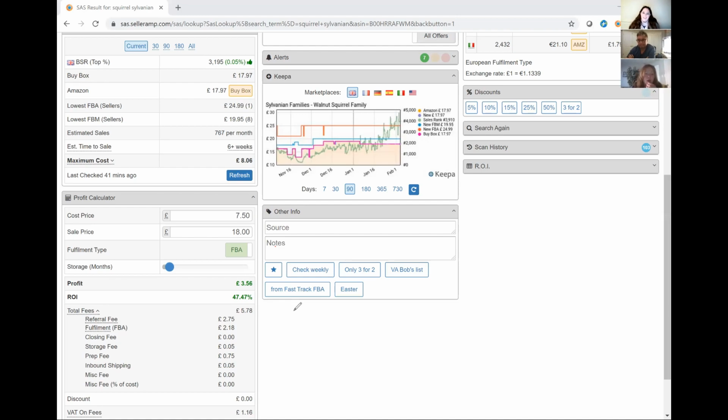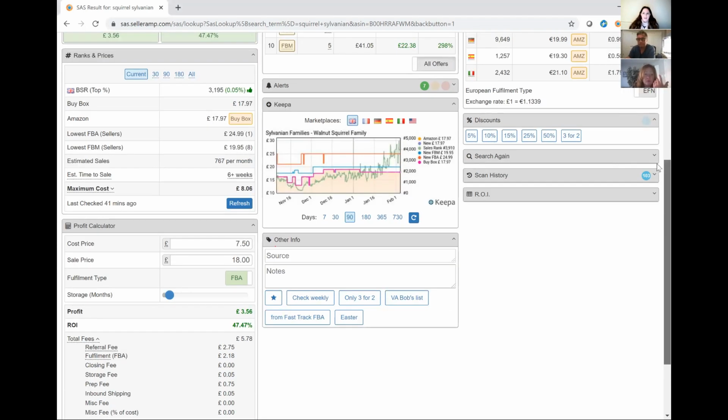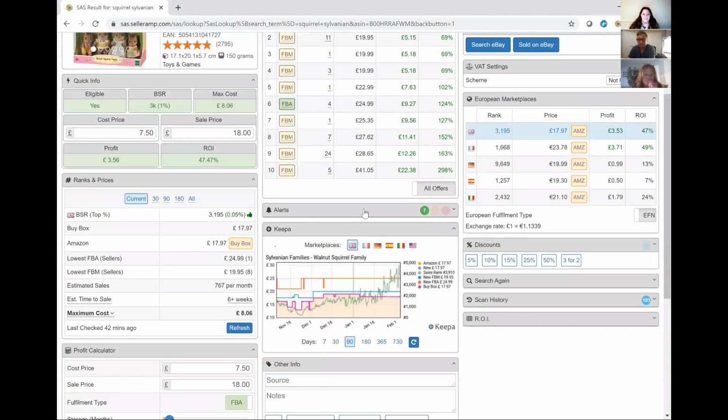Interesting. Now can you do the estimated sales? The other one we want to talk about that you are seeing now is to do with estimated sales, and estimated time to sale is the newest one that has appeared on SAS, in the ranks and prices panel. Where this came from is obviously estimated sales, as we made the updates at the end of last year.